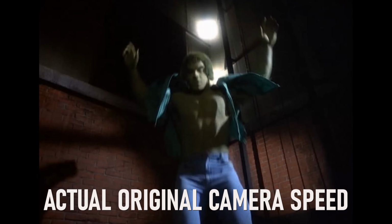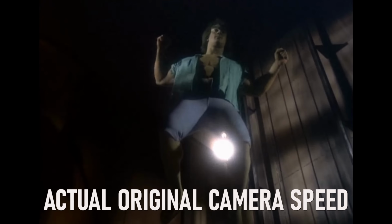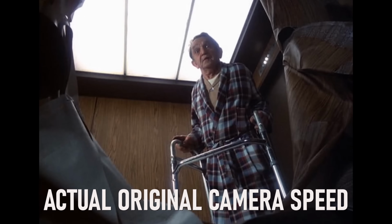Okay, in the episode Life and Death, in this scene we see the Hulk jumping down an elevator shaft. According to my research, this is a stuntman instead of Lou Ferrigno, but that's not the reason I think this could be considered a goof or a blooper. It's just the way he's jumping down the elevator shaft. It's almost like he's disco dancing the Boogie Woogie or something.